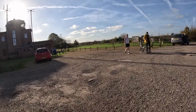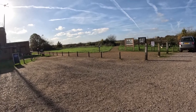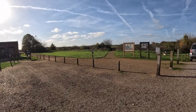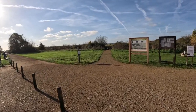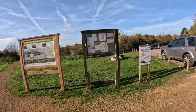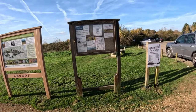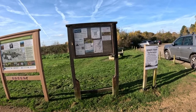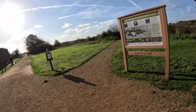Okay. So this is the tower. So we have a map of the area over here, and the rules are just here. It's got a cafe, eating and takeaway, Wednesday to Friday 10:30 to 3 o'clock, Saturday to Sunday 10 o'clock to 4 o'clock. So come up and support the tower and the cafe.